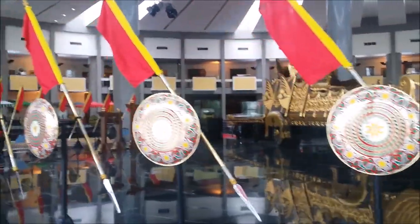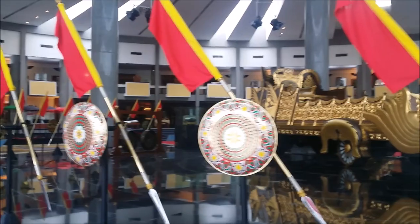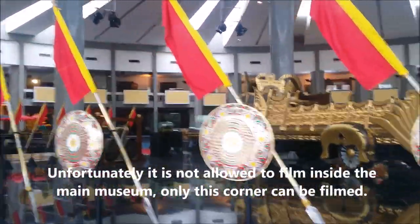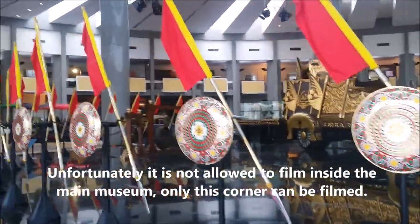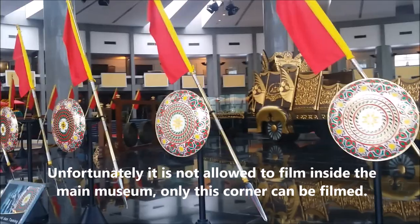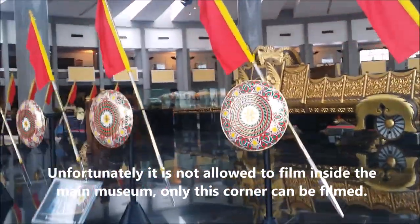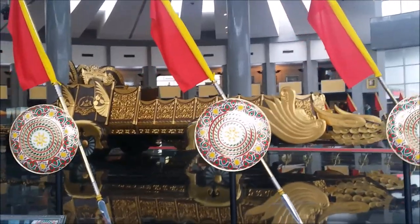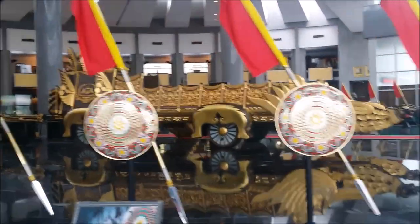The museum mainly houses the regalia of the Sultan and the royalty, as well as exhibits related to the commemorations of the Silver and Golden Jubilee celebrations of Sultan Bolkiah's rule of Brunei. It was officially opened on the 30th of September 1992 by the Sultan himself.